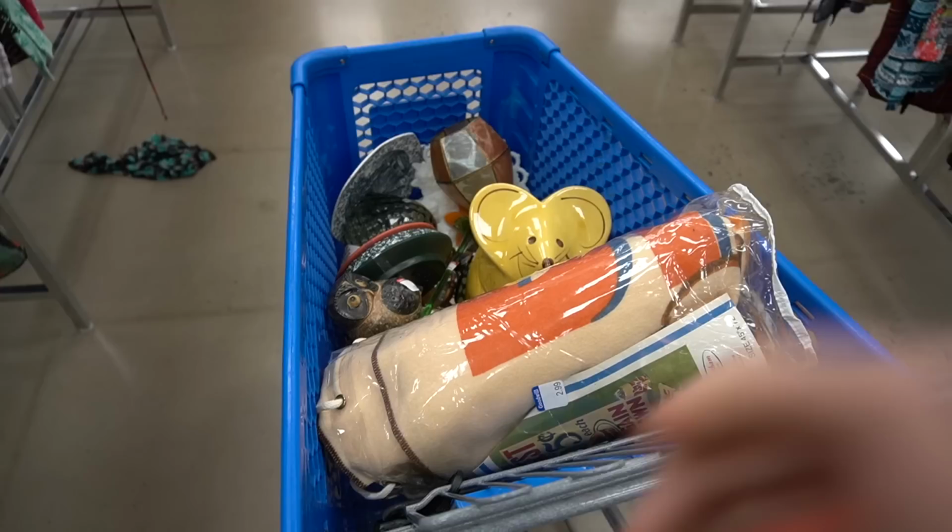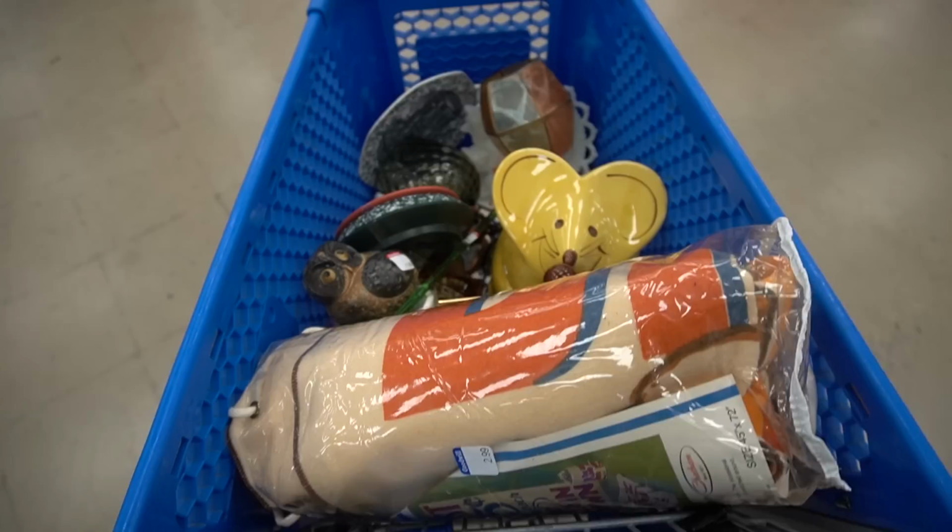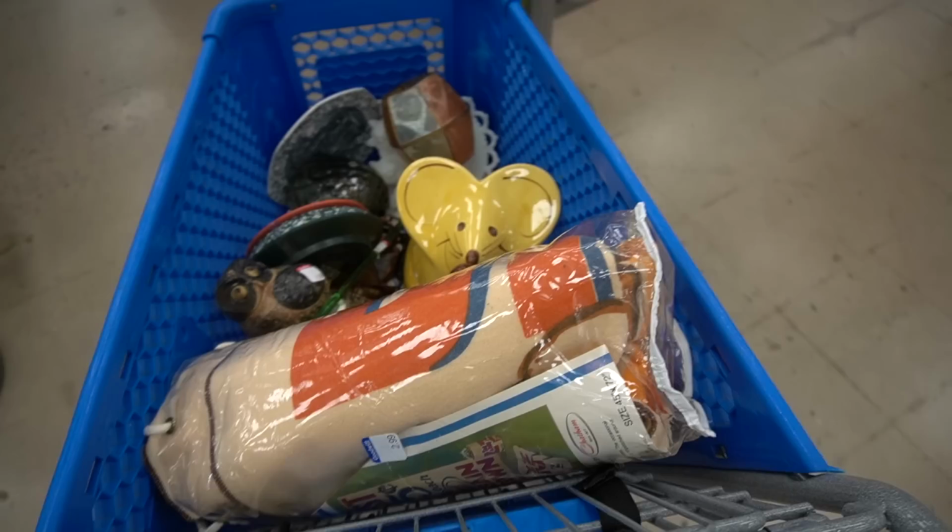So that concludes our trip to the Goodwill. We've got a full cart and our total spend was $61. I feel like we got some really, really great pieces today and I'm really excited to see how they do on eBay. So I'll see you guys tomorrow.